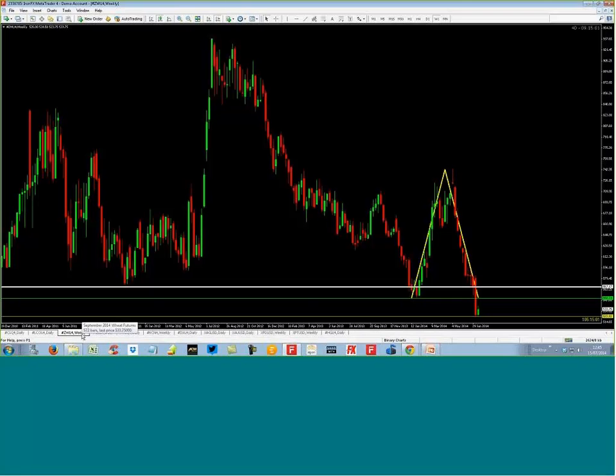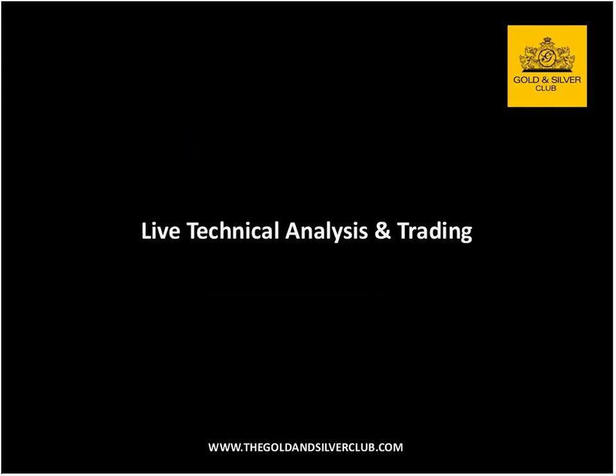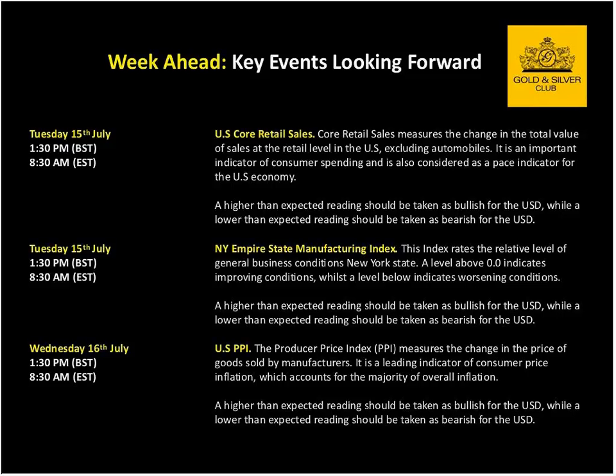So with that, let's have a look at the key news announcements as we go into this afternoon's US session. A higher than expected reading should be taken as bullish for the US dollar, while a lower than expected reading should be taken as bearish.